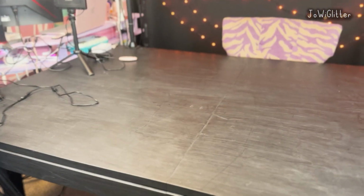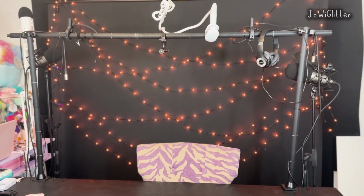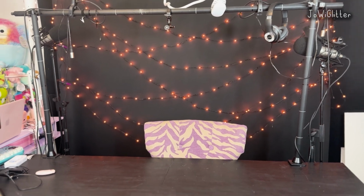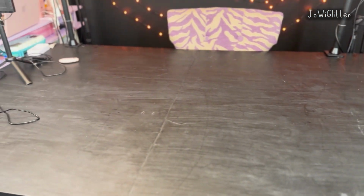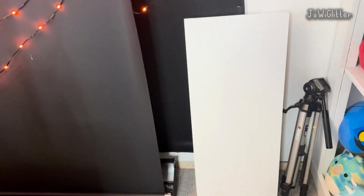So here's some more lighting, even more lighting. And this is my main filming area. So I have the overhead rig, the background with the Halloween lights right now. There's a big table here. I have a tripod. You can see some more lighting over there. Over here beside it, I have another tripod.